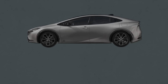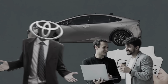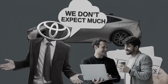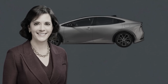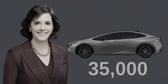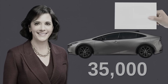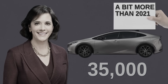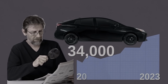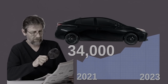Here's the interesting thing. Despite the positive press around the new design and changes, believe it or not, Toyota has relatively low expectations for the Prius. It just doesn't expect much sales growth. Toyota U.S. President of Marketing, Lisa Matarazzo, said that Toyota is expecting annual sales of around 35,000 units for the standard Prius. I'm talking about the non-prime version. That's more than in 2021, but just barely. In 2021, Toyota sold almost 34,000 Prius hybrids. And bear in mind, that was during the middle of the global supply chain shortage, which we're still going through.